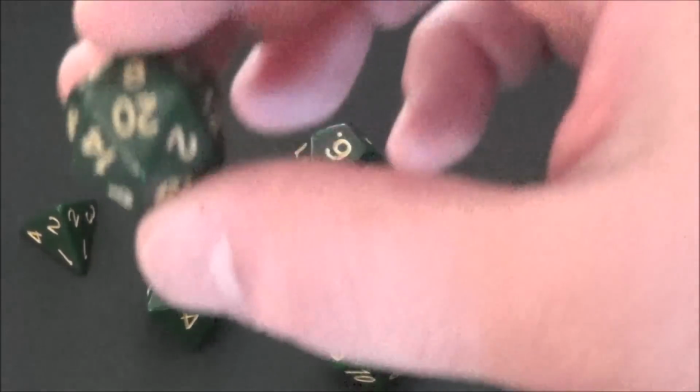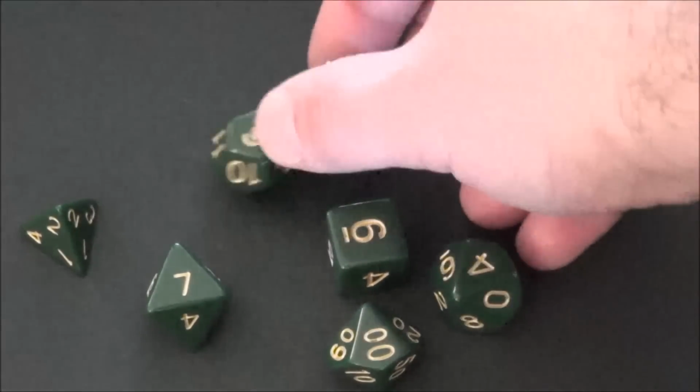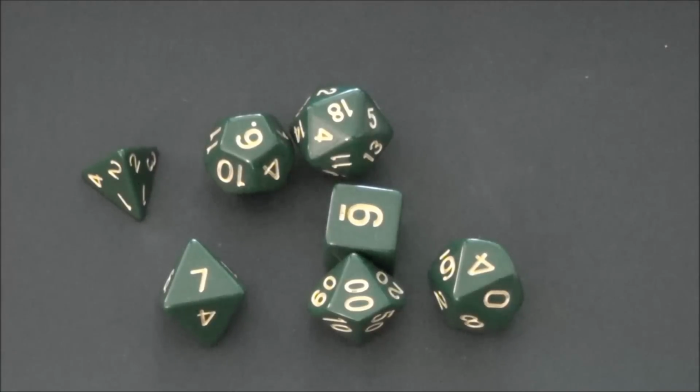Yeah, another one with very readable pips. Blighted Grove. Don't know why it's called that. I guess because it's kind of a blackish green hue to it. So, you know, Grove. Best name ever. Just straight up the best name ever.